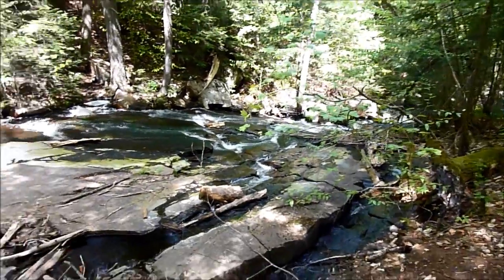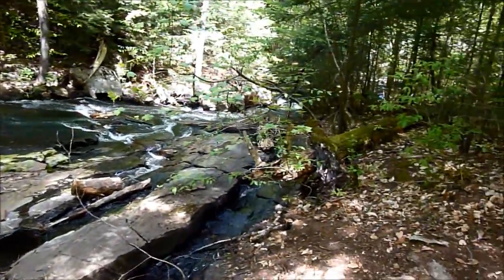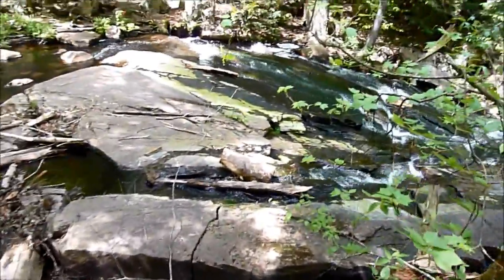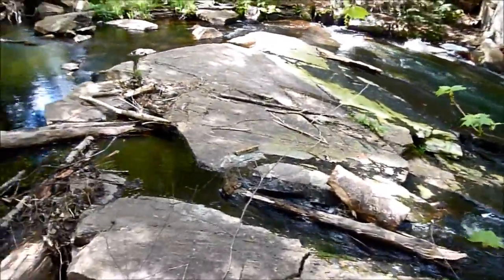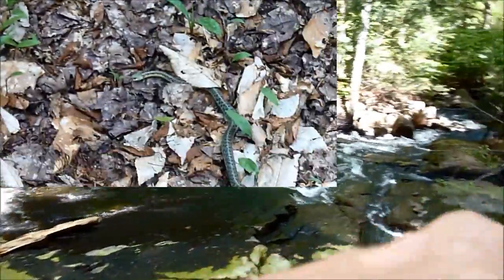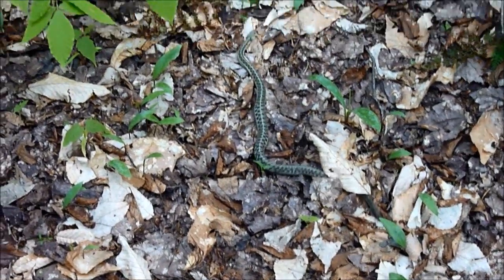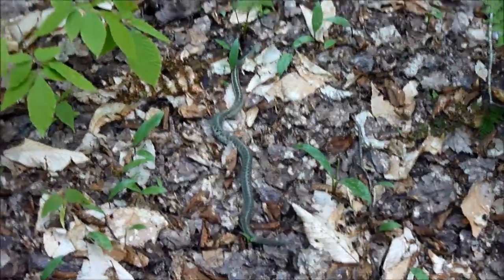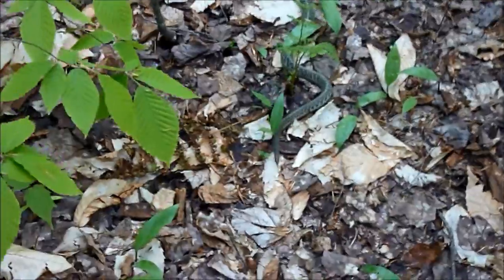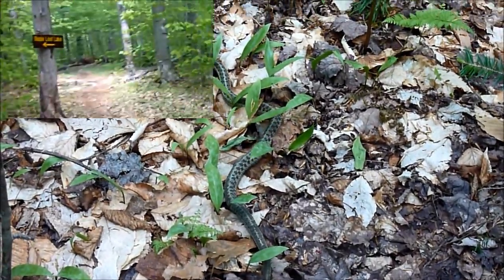So at about an hour in, come to a nice little, let's call it a creek, into a waterfall. I actually specifically remember crossing this on my backpacking trip a couple years ago with my buddy Jason. Oh, Mr. Snakey. Oh, he's a fatso for how early it is in the season.